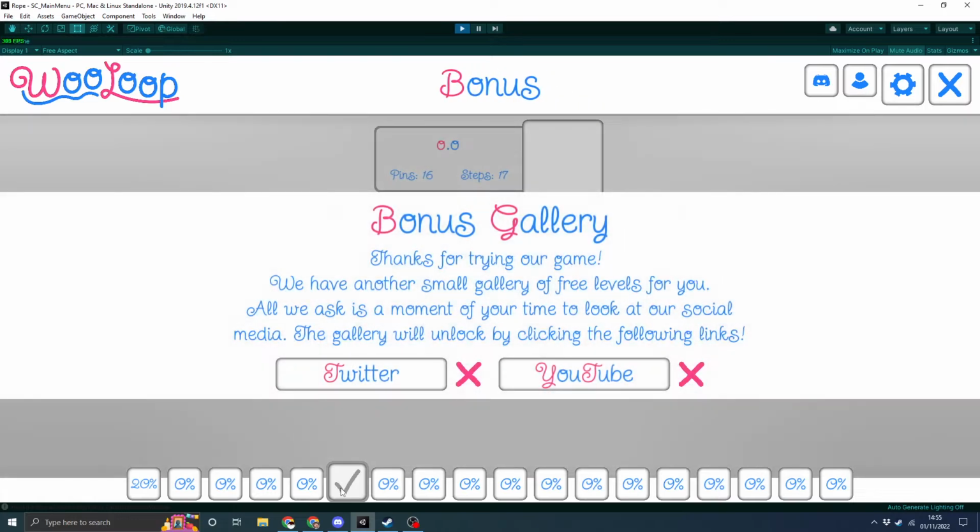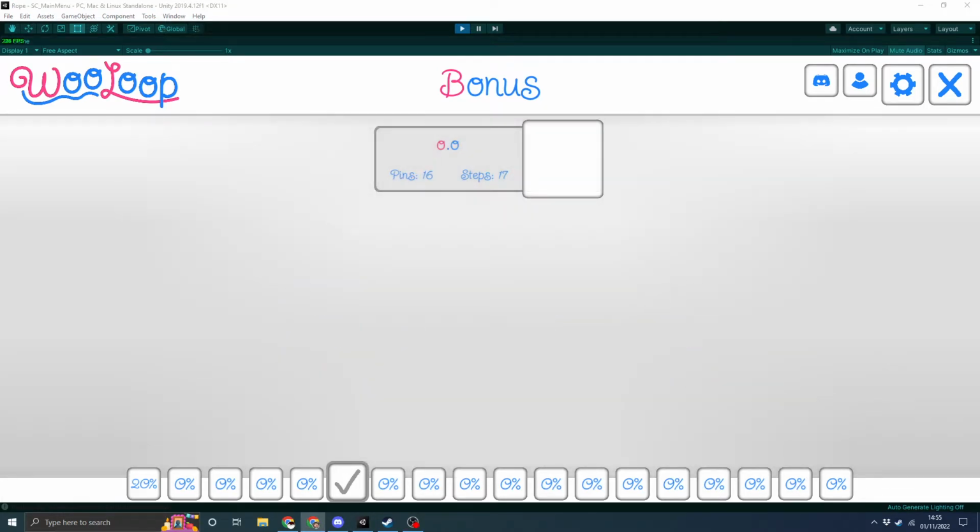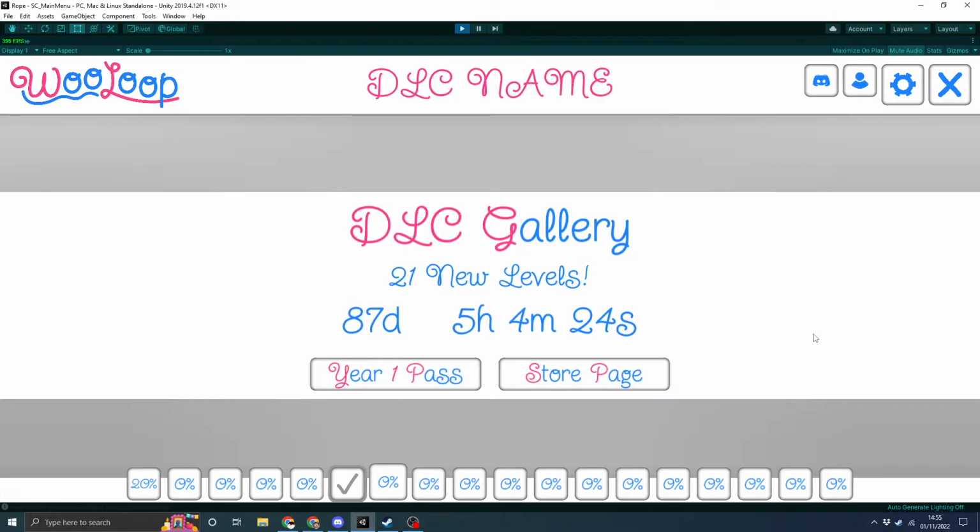So this one, which is going to be the bonus gallery, just the same as the other games, we've got like Colouring Pixels and Hexseed. You click both of these links, it'll open up links to our social media, and then the bonus book unlocks, which is really good. But yeah, I've also added DLCs as well. That's why there's so many galleries at the bottom here. So we've got little buttons for the year 1 pass that we're thinking of doing, and then this button will link to the store page, exactly the same as Hexseed really.